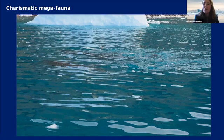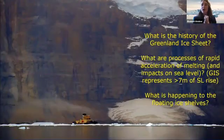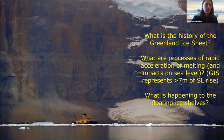So we entered and mapped Sherard Osborn Fjord. We saw narwhals, we did science. What did we learn? I mean, we learned a lot because there were 14 work packages, but let's return to those driving research questions. So, we wanted to understand the history of the Greenland ice sheet and the processes that are causing the rapid acceleration of melting.